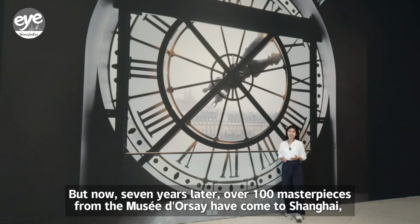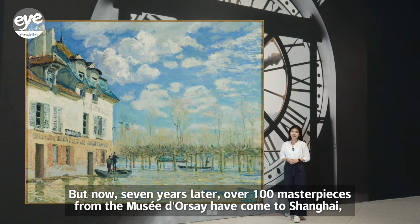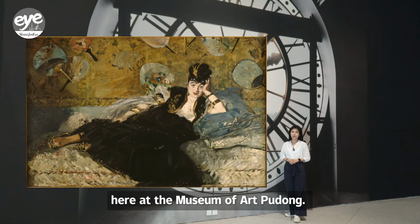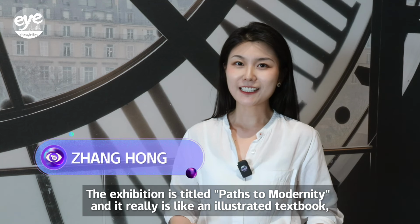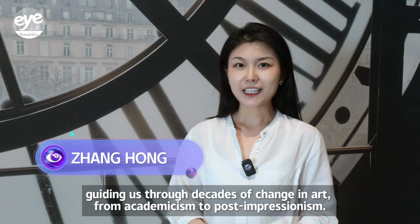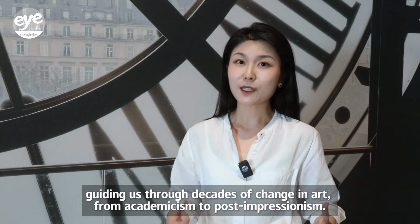But now, 7 years later, over 100 masterpieces from the Musée d'Orsay have come to Shanghai, here at the Museum of Art Pudong. The exhibition is titled Paths to Modernity, and it really is like an illustrated textbook, guiding us through decades of change in art, from academicism to post-impressionism.